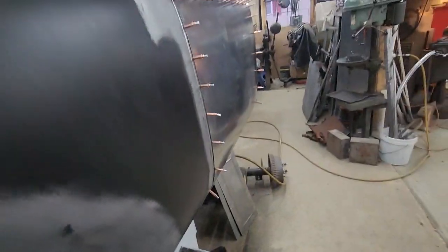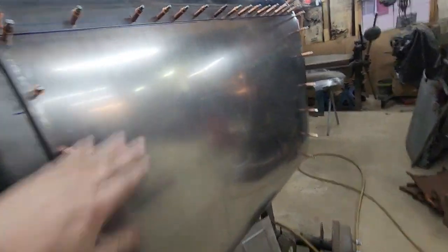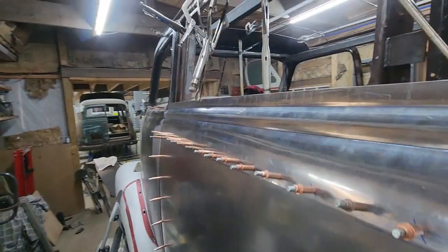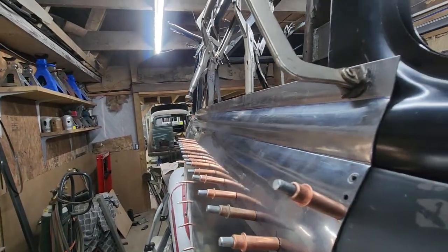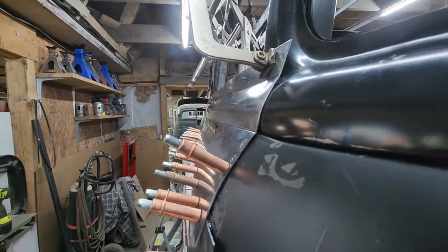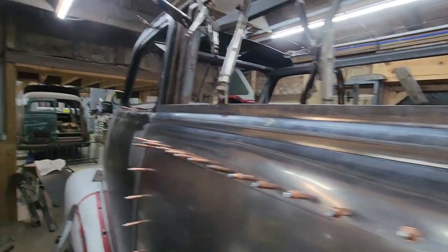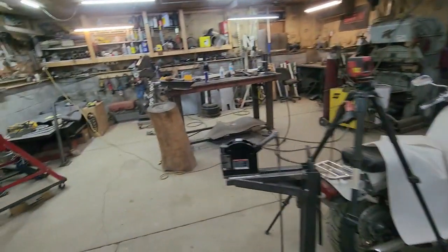But it's been a challenging piece. Lumpy like a bag of nickels. All good, it's coming out. Not bad for a few days. It's been a minute.